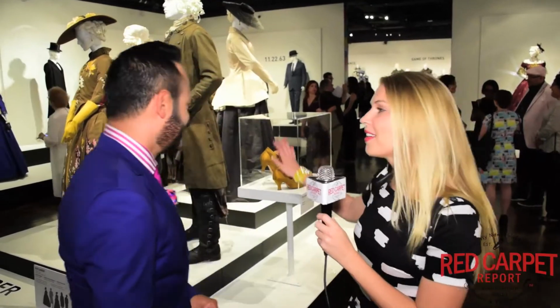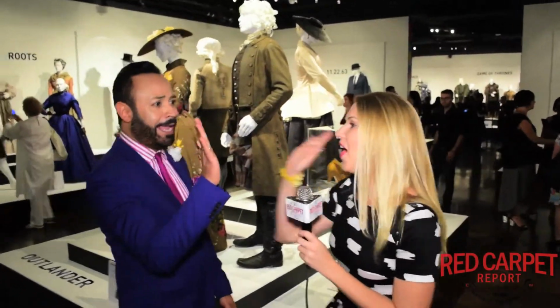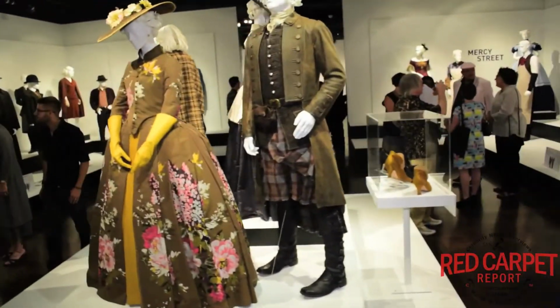When you come here and you see the variety of costumes, both period, fantasy, contemporary, I think you see that it really is an exemplary example of really outstanding costumes. So the first thing I want to talk about is Outlander, my favorite show right now. Tell me a little bit about the costumes here and your impression of them. Well, I absolutely love this period, the 18th century period.